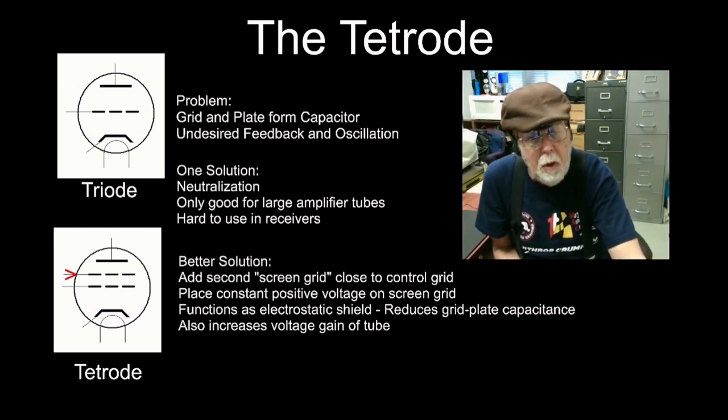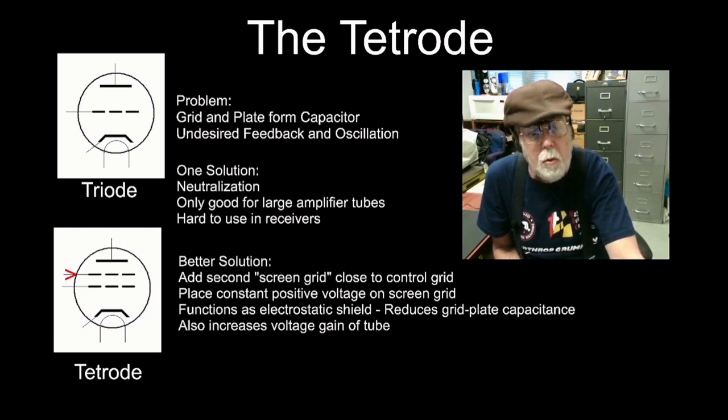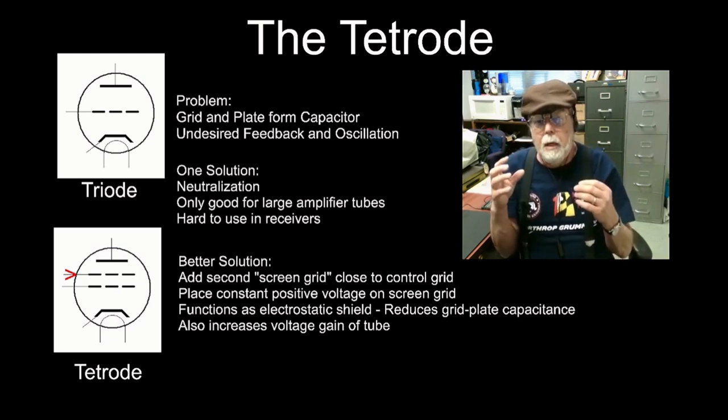Well, in this case, you don't put a complete metal plate, you put a grid. And if you put enough turns on it, typically the same number of turns as you have on the control grid, it functions as an electrostatic shield, and it reduces that capacitance, and it eliminates the feedback. And this is the tetrode.